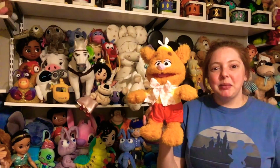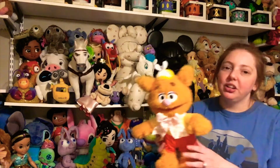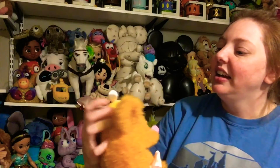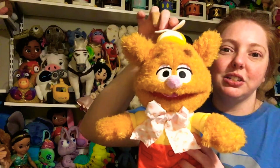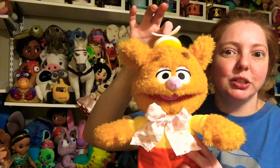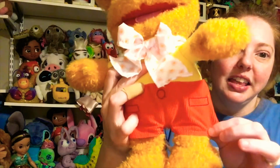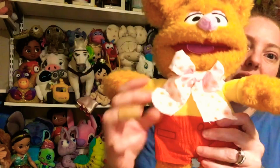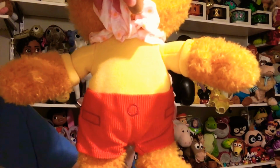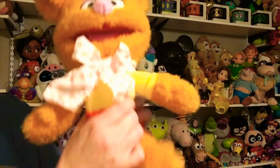And then this is the baby's version of Fozzie, and he is so cute. I love the little helicopter thing on the top of his hat. So cute. I remember, like, the original Muppet Babies cartoon, I think he wore a hat like this. I'm almost certain he did. It's been a while since I've seen it. And he's got the red shorts that are like corduroy, and then his signature bow. He has a yellow shirt underneath, and he's very fuzzy and soft and squishy.